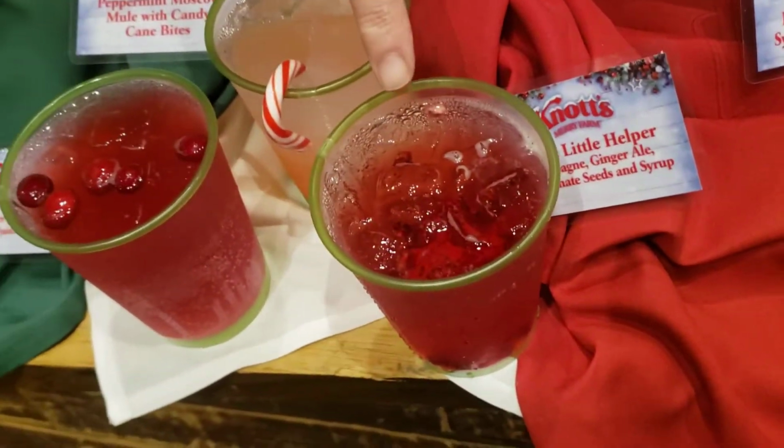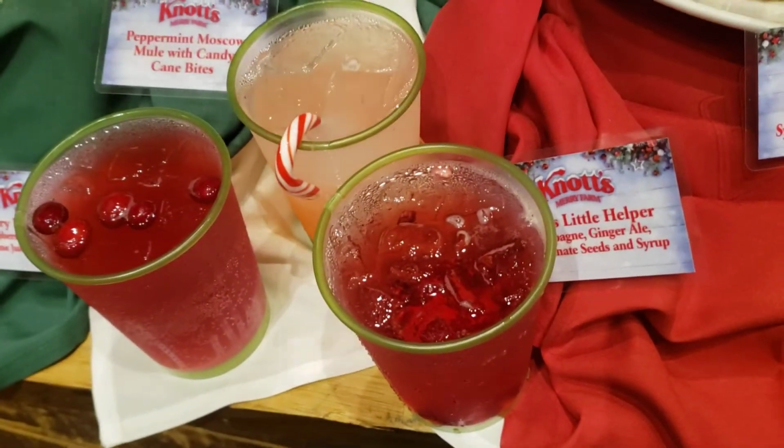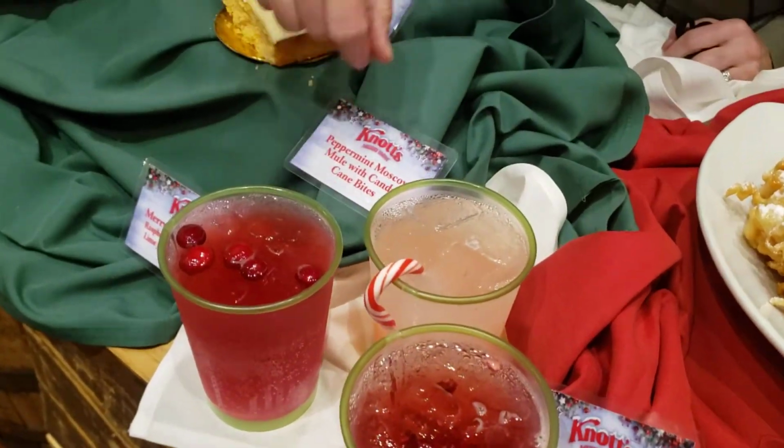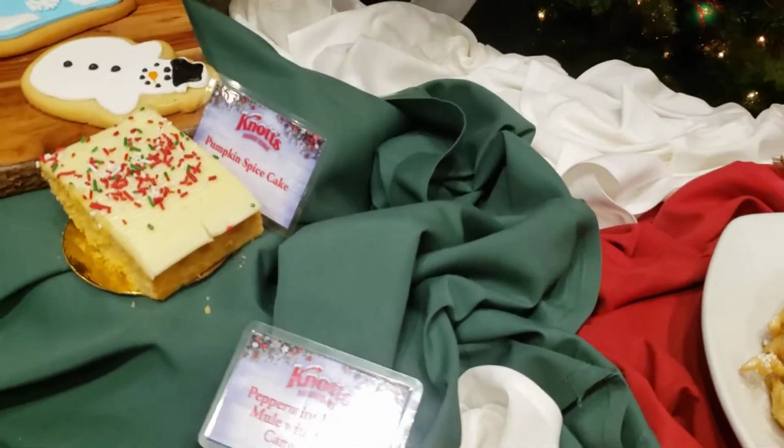We gotta have some booze. So you go over to the saloon, you get some. You can either get the Santa's Helper with champagne, you can get the Moscow Mule with peppermint, or you can get a vodka drink with some cranberries. Mm. Really fun. Ooh. Let's get into the sweets.